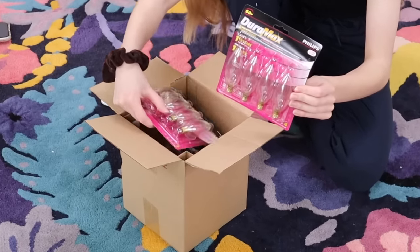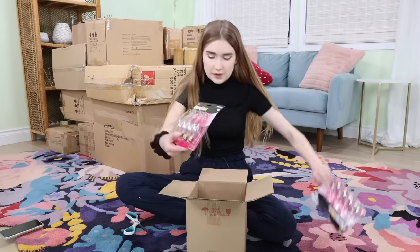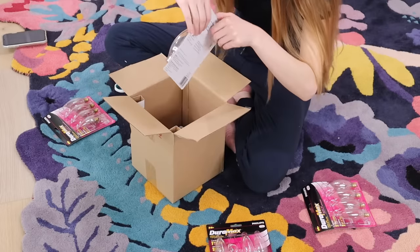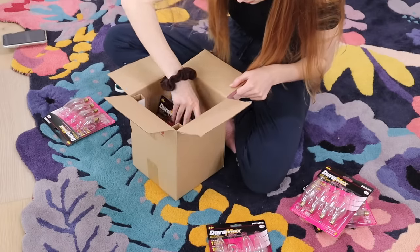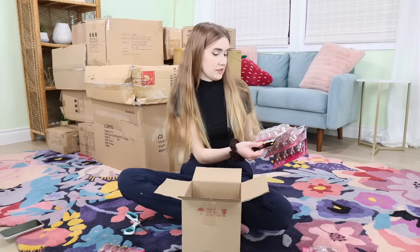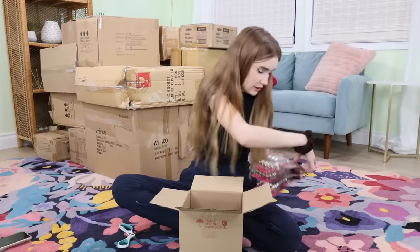Okay. Okay, so this one's actually good. This one has one broken light bulb. This one has a broken light bulb. This one's good. This one has a broken light bulb. Oh, gosh, there's lots of light bulbs here. Wow, not too bad. Only 3 broken light bulbs in this package. I can honestly say that sounded a lot worse than it was.